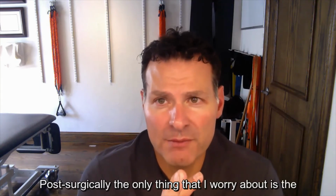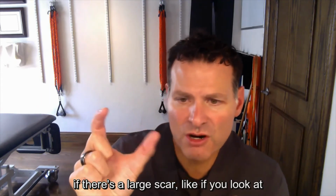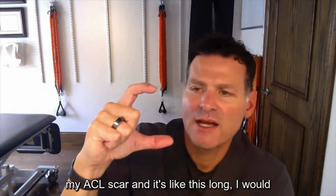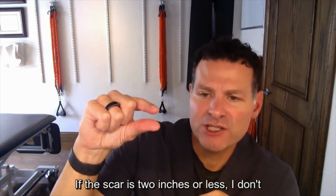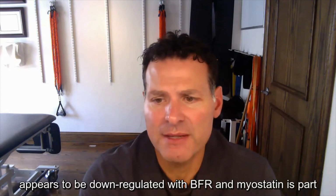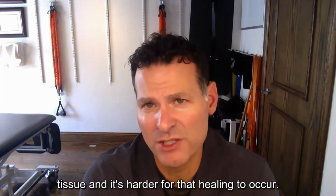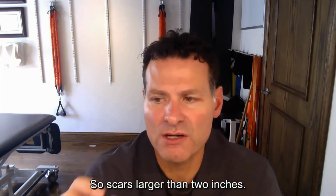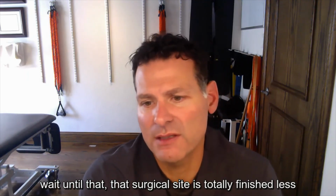Post-surgically, the only thing that I worry about is the size of the scar. So if the scar is larger than 2 inches, like if you look at my ACL scar and it's this long, I would wait until that scar is completely healed before I use BFR anywhere on the body. If the scar is 2 inches or less, I don't worry about it. And the reason is because of the myostatin downregulation. Myostatin appears to be downregulated with BFR, and myostatin is part of scar tissue formation. And so by downregulating, we don't get as much scar tissue and it's harder for that healing to occur. So scars larger than 2 inches, wait until that surgical site is totally finished. Less than 2 inches, don't worry about it.